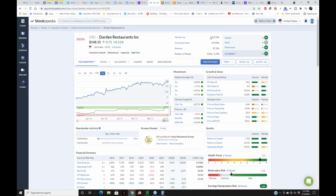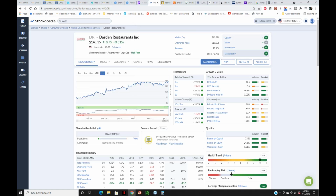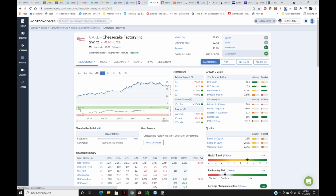There you go. So they're 19 billion. All right, and they're running at a 20 PE. I like DRI, they're good actually. Cake is my favorite in the restaurant space. I do like them a lot. All right, then they're not making money.